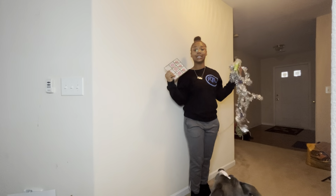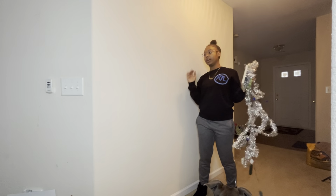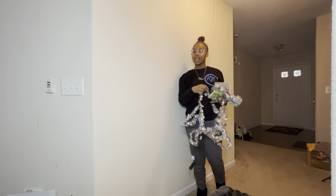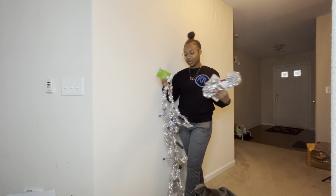Okay y'all, so it is day two of me decorating, and now I'm gonna do the hall area. I'm gonna do something on the wall just to make it look festive walking into the living room. And I still have a few things that I'm gonna be fixing in the living room, and then I'm gonna show y'all the finished product. Yeah, let's get into it.